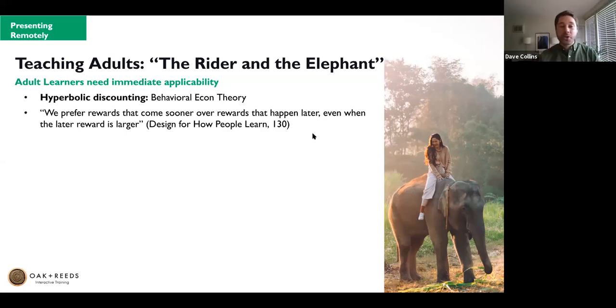So as it comes to adult learners, you need to make sure they know how this new tool is going to help them in the meeting they have 30 minutes from now. That's most important. People do not want to hear, especially now when we're in such a change-heavy environment, about some tool that they're going to be able to use in August. They will completely tune you out.